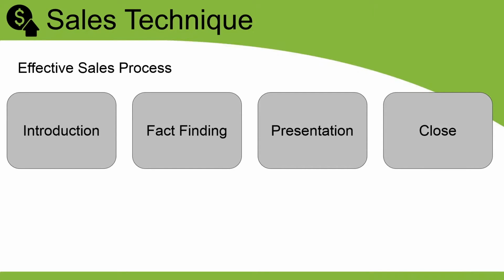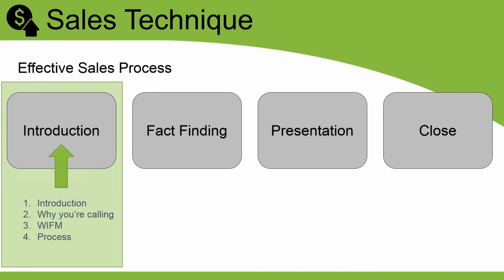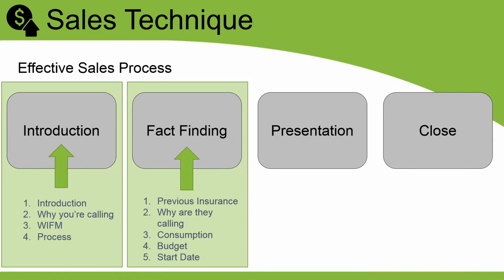So the sales technique part, this is what everybody's wanting to talk about. At least I've gotten a few emails about it. A few weeks ago, we walked through how to do an effective introduction, and that included the 4 steps: that unique introduction, the why you are calling, the WIIFM, or what's in it for me, and then explaining your sales process. The next step is what we went through a few weeks ago as well, which is the fact finding. We talked about setting it up and having those 5 main things you need to know at minimum.